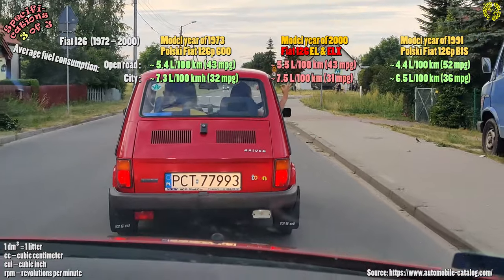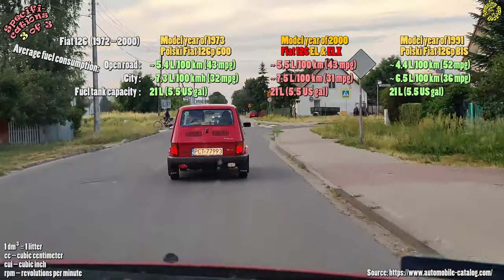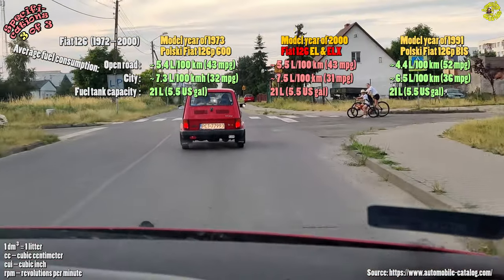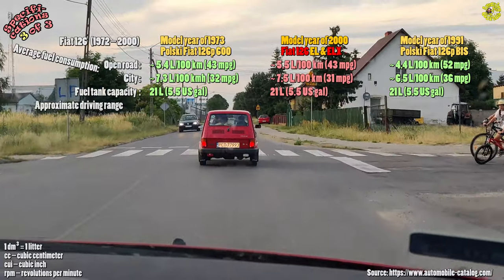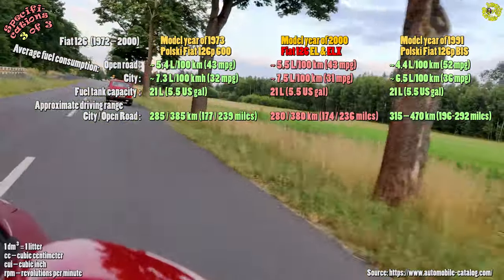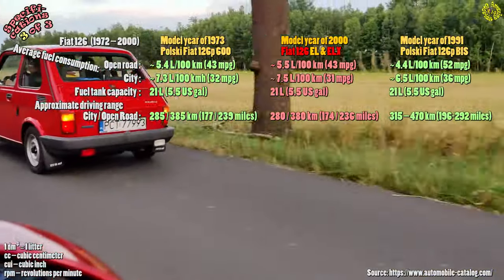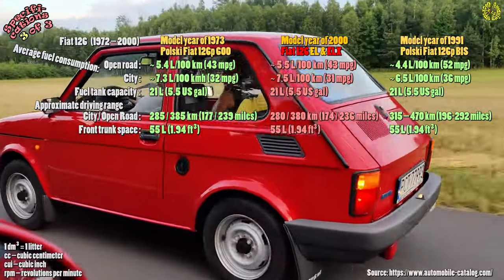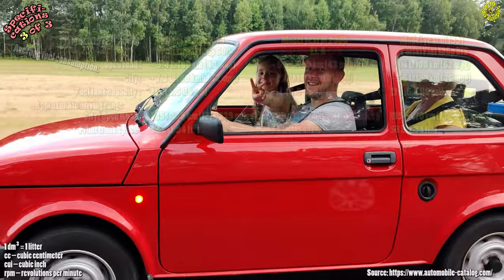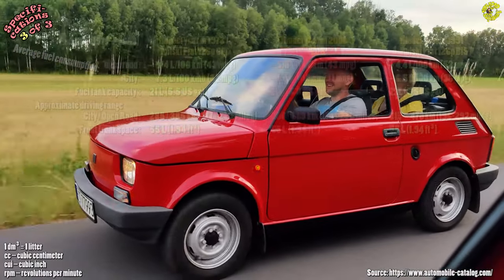The fuel tank has 21 liters or 5.5 US gallons capacity. With it, a driver should be able to have a driving range of anywhere from 280 to 380 kilometers or 174 to 236 miles. The front trunk had 55 liters or 1.94 cubic feet capacity. This car did not have a trunk in the rear as it had a rear-mounted engine.